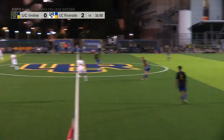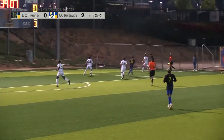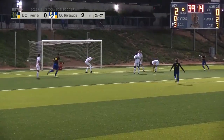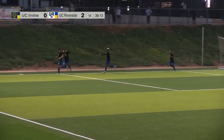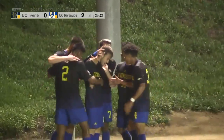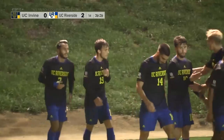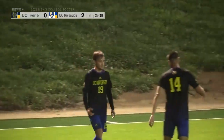Lukic in the action here on the near side. UC Riverside will reset. Now going far side. Crossing this one, Lukic. And now another header, and that's in. Lukic had the first header. And the second one was put by Luke Pruder, much to his dismay. And it was Brendan Clark with the goal in the 40th minute here in Riverside. Brendan Clark now with his fourth goal on the year.